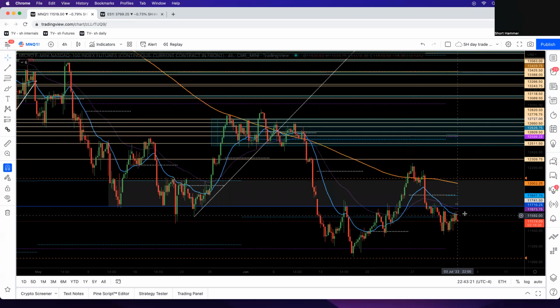Back to the M&Q. So we are below the zone 11,700s by 12,030, I think it is. So we want to see if we drift lower or if we catch a bid into the 11,700s. I think it's going to be hard because there was some pretty bad news that came out about construction and other things. Yeah, I kind of think that there's definitely more downside.